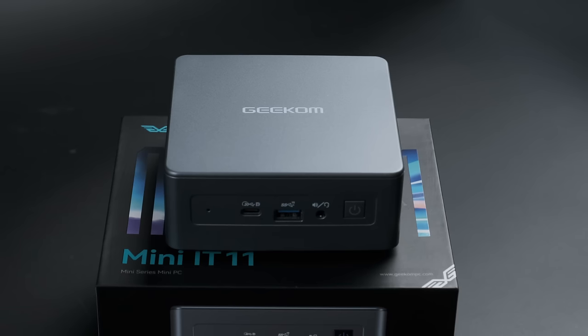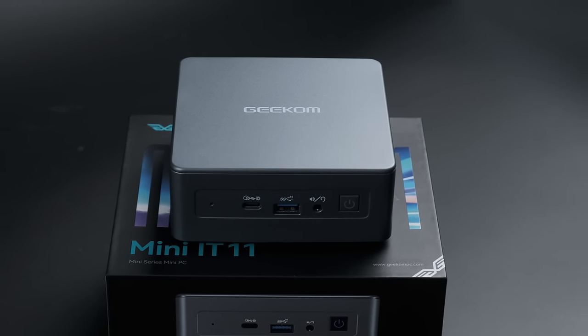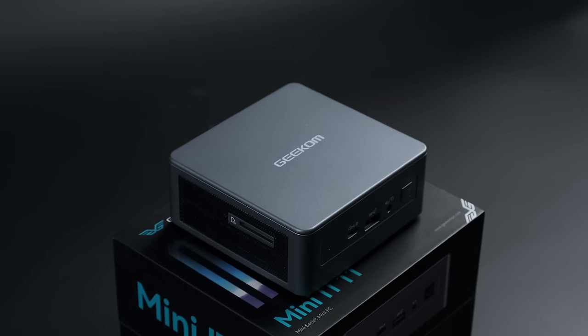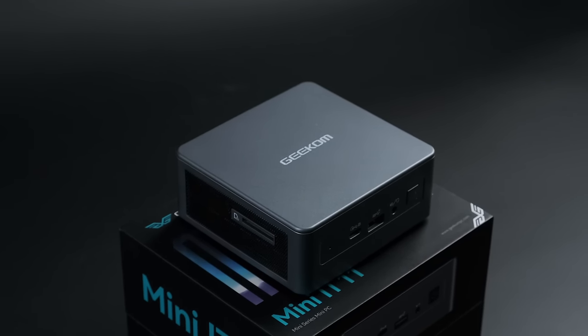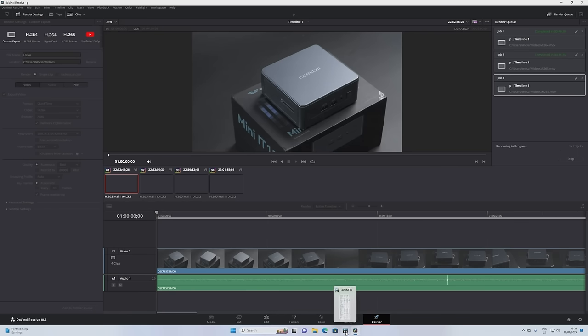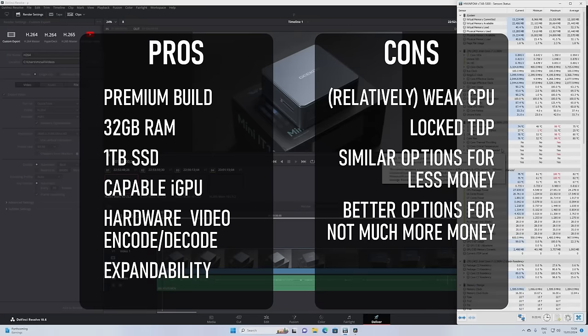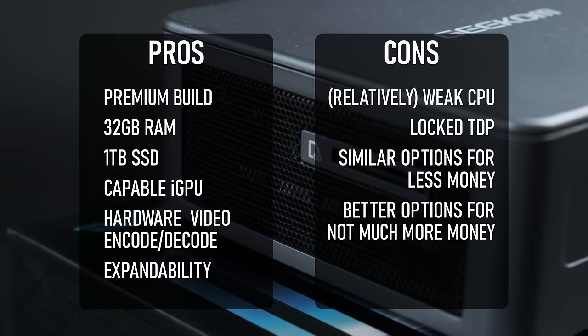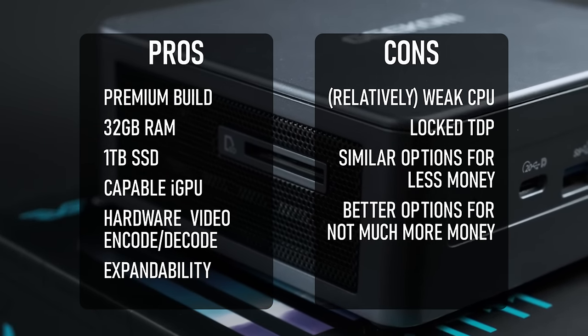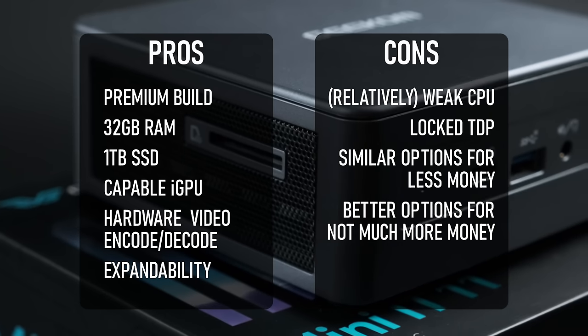On the whole, I'm a little disappointed with the Mini IT11. In a vacuum, it's fine. It's perfectly capable of holding its own in more challenging tasks like video editing, but it does lean pretty heavily on the Iris Xe graphics. For example, anyone using the free version of DaVinci Resolve will want to export in H.265, as the CPU encoder is slow as molasses. It's more than going to fit the bill for general use, photo editing, web browsing and streaming video, and it does pretty well at emulation too.